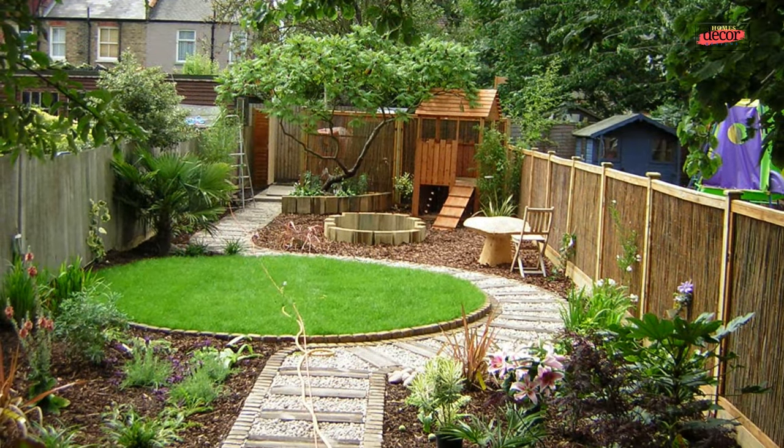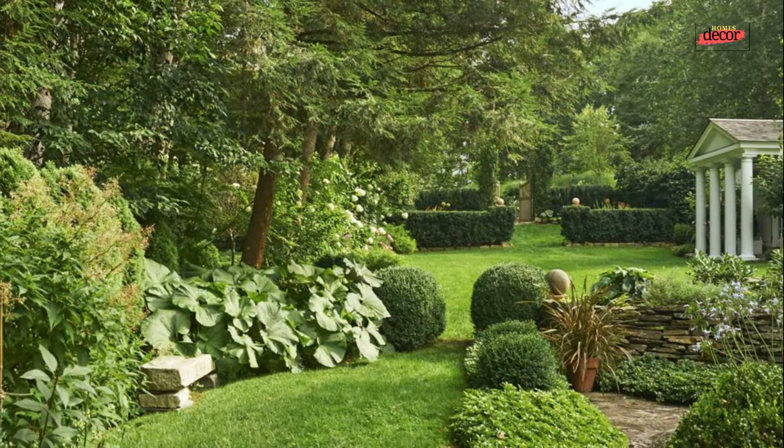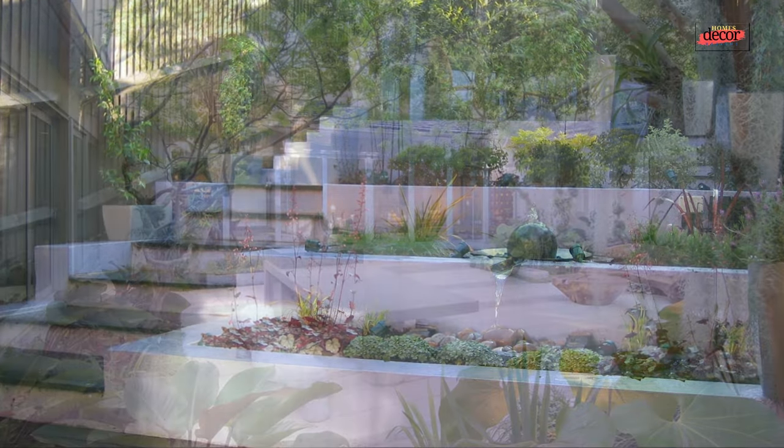Let's create a backyard that reflects your personality and elevates your outdoor living experience. It is enough for the basics. After this, we will provide you a gallery of amazing backyard garden landscaping design ideas for your inspiration.